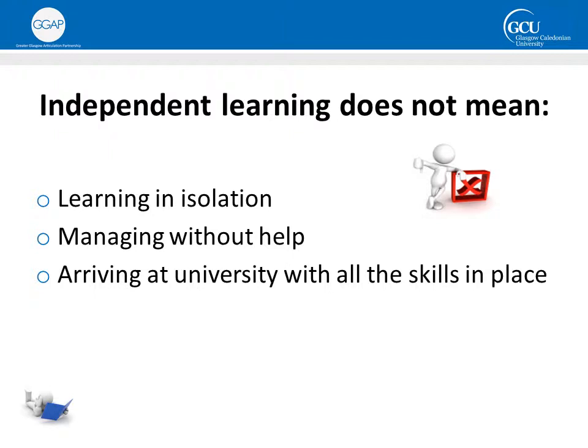Also, independent learning doesn't mean managing without help. Lecturers are happy to help, and part of being responsible in your learning is admitting when you're struggling and asking for help. Although they may sometimes seem to be remote, the lecturers do want to help you, so don't be afraid to ask questions.